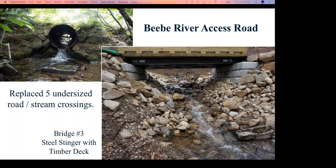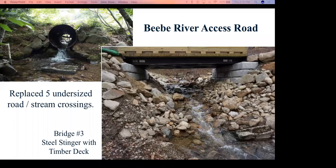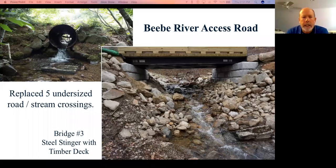Did you create like a step pool structure? We did. We put in basically grade controls all the way up. This is, probably within a month after we did the restoration. So that stream channel over the past couple of years has changed, but we put in grade controls that we fully expect to hold the grade, but also to develop some step pools in the process.